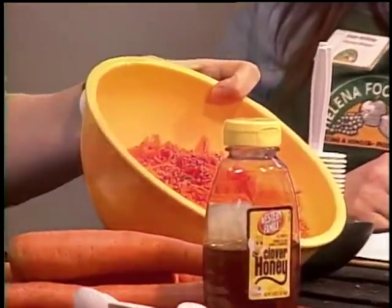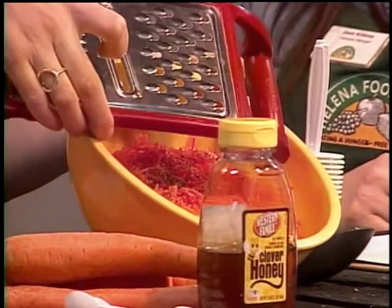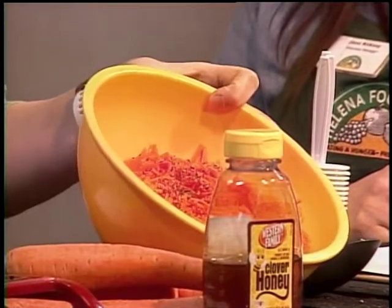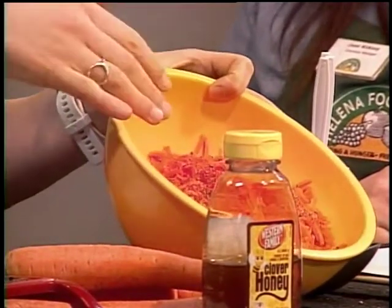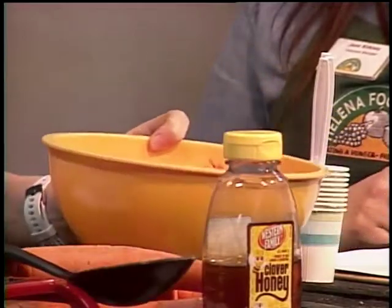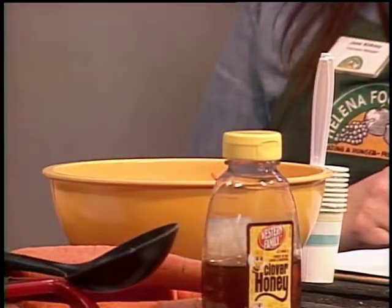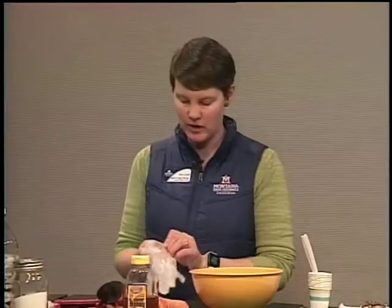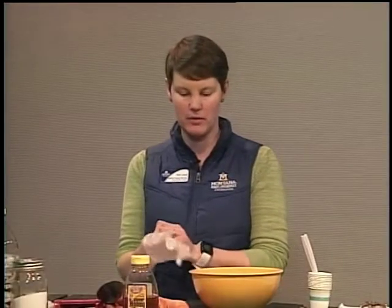I threw in some mint with some grated carrots. So this is the start of the salad. It's grated carrots, and again, they can just be grated on a little box grater or a grater like this. I went ahead and grated them ahead of time to save us some time, and then I also threw some mint on top of there to get us started. And all the salad needs now is a little bit of sweetener, so I will go ahead and throw some gloves on before I mix this up.